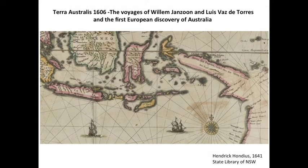Last week we celebrated the arrival of the first fleet, and essentially Cook's claiming of the east coast of Australia in 1770. And as Christine mentioned, in October we'll be celebrating Dirk Hartog's landing on the west coast of Australia. But before all of those arrive, we have Willem Janszoon and Luis Vaz de Torres in 1606, the very first European discovery of Australia. And as I think the introduction said on the website, almost all Australians should know about this, and I'm sure you all do.